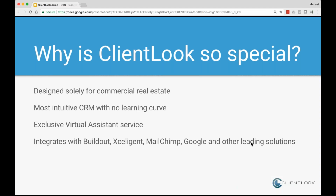So we build connections to BuildOut, to Xceligent, to MailChimp for email, to Google, to other leading investment analysis things like the Analyst Pro, tools that help you do your job. But what we're trying to do is to eliminate the inefficiency with working with these other tools through these integrations. You're going to see some examples of that in our demo.